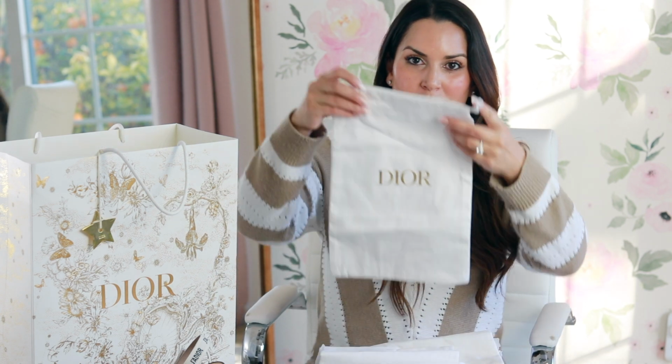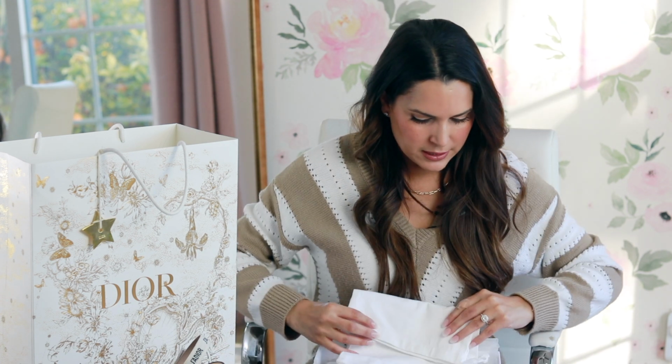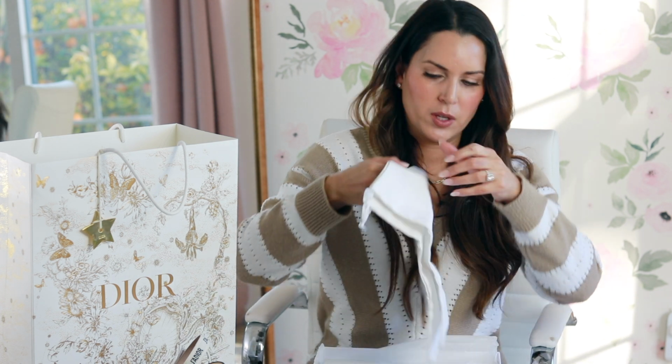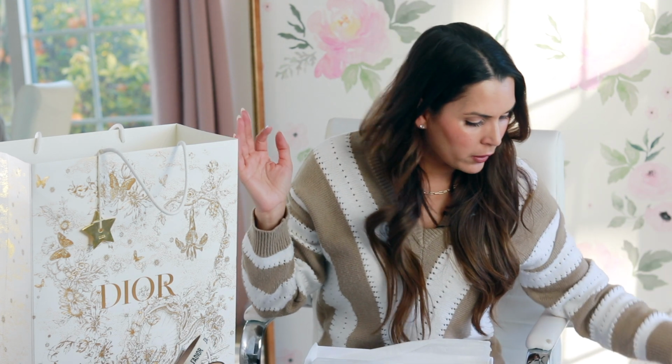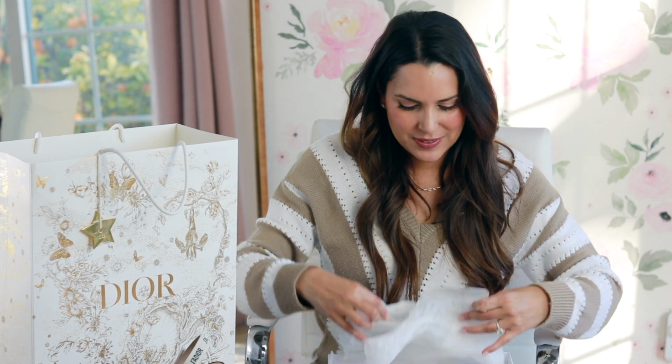So also we've got the dust bags for them. I'm just gonna put it to the side, toss it nicely. My card. I think I got extra dust bags somehow. All right, well, I have four dust bags and two pairs of shoes. I don't really know how that happened, but nice surprise. Okay. Oh my God, they're so pretty.